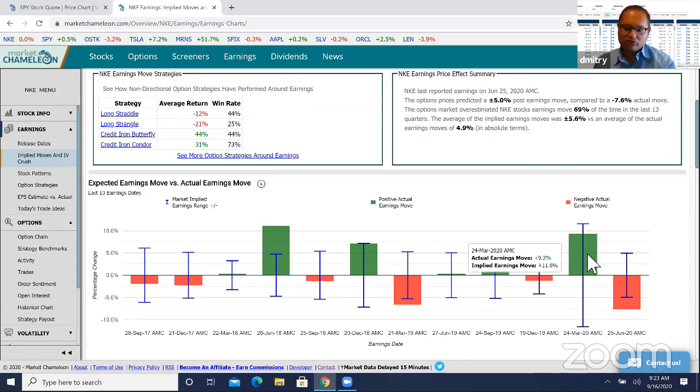So the one I'm hovering over right now, we see March 24th, Nike reported after the market closed. After reporting earnings, the actual move the next day was up 9.2%. The implied move, according to the straddle, was up or down 11.6%. So you can see that that straddle on that day was overpricing the actual move. So in this situation, you see where the actual move went way above what the implied move was.